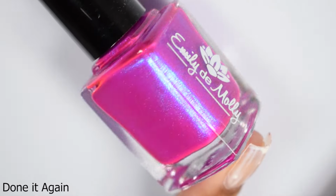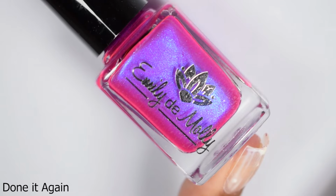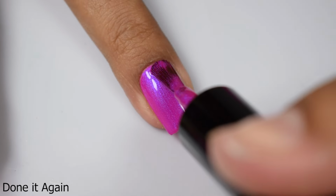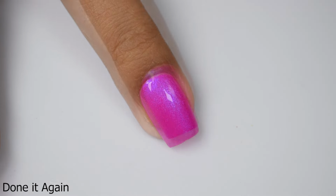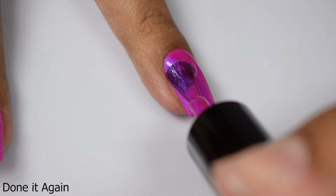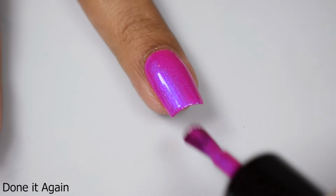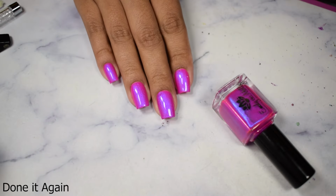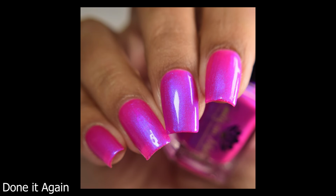Done It Again is a bright neon pink base with a strong blue aurora shimmer. I do agree with that official description. This is a very vibrant, true neon pink, but it's really interesting because depending on your lighting situation, it's going to lean maybe a touch fuchsia purple. I think the shimmer is mixing in color theory wise with that base color. My full hand shot gives you an idea of how it can lean a tiny little bit purple, but again, it is a straight pink in person. Another very flattering type of neon we're seeing this season.